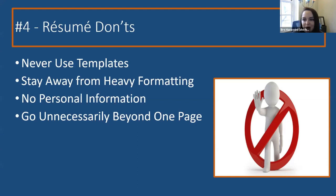Also, don't use any very personal information, like personality profiles, things like that. You would not have to have that within your resume. And then typically sticking with one page.